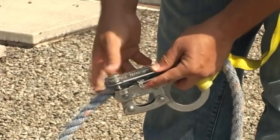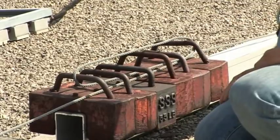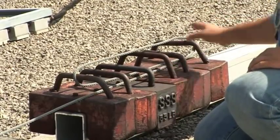I'll look at the lifelines, abrasion resistance, and making sure that the overhang allowance is in accordance with the manufacturer's instructions, which should be posted on the beam. These are some of the items I'd be looking at. Six counterweights, high back coming through the counterweights with a half.